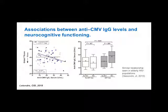These are just the data that we generated here, in a paper from Scott Letender, where he basically showed that the level of CMV IgG, this means the level of the immune response, is negatively associated with the T-score. I know T-score is confusing. I get confused all the time too, but T-score is worse when it's low, which is the opposite of GDS, which is worse when it's high. So basically, bottom line, CMV is bad for your neurocognition, and this is particularly bad in people who are on antiretroviral therapy. So we seem to see an effect from CMV on neurocognition.